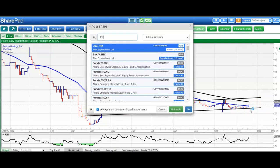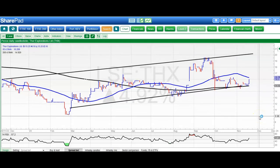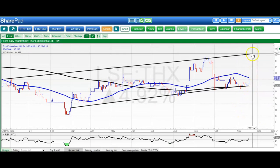Thought I'd take a look at Thor Explorations, because it's had 1 or 2 bumps in the road of late on the fundamental basis, but a rising trend channel rebound and bouncing off the 200-day moving average at 14.8 pence. Looking for 20 pence, hopefully, by the end of the year.